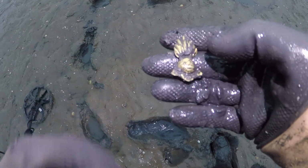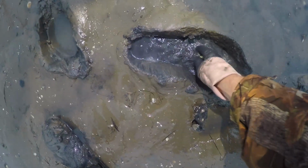Whether that's some sort of cap, no, cap's too small for cap badge, isn't it? Don't know.